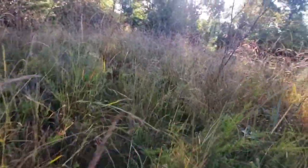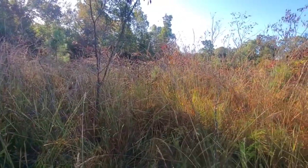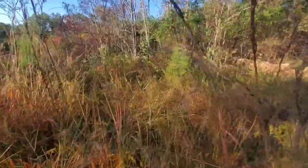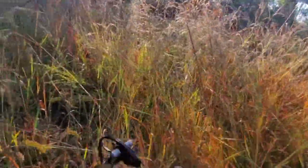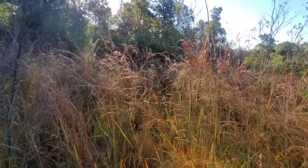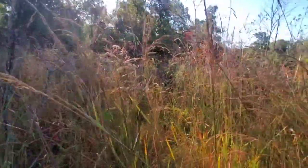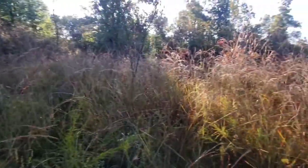This is not your typical what I typically hunt. There's that bed. I normally do the wind-based bedding, but that's not where he's at. His bed's right in here, though. His main bed's back in here, and it's a security bedding. I don't know if you can see it, but anyway, I'm not going in there. But that main bed is right there. It's right over there by that pine tree.